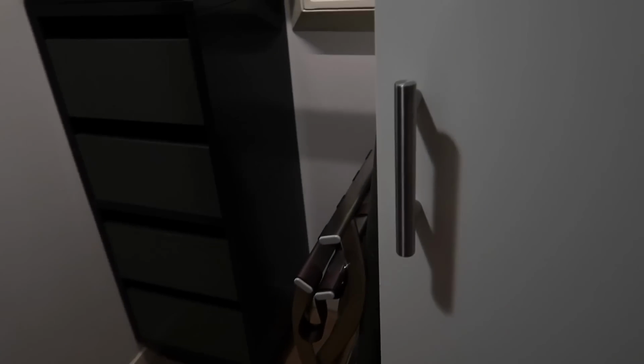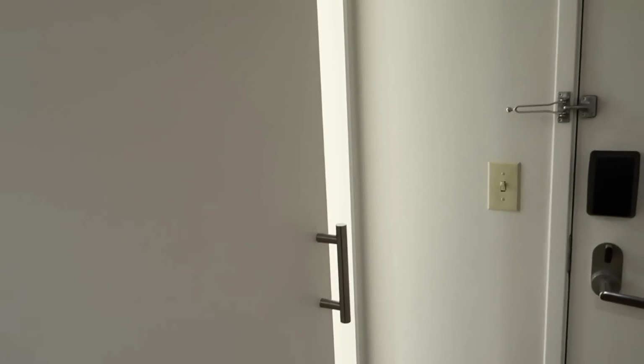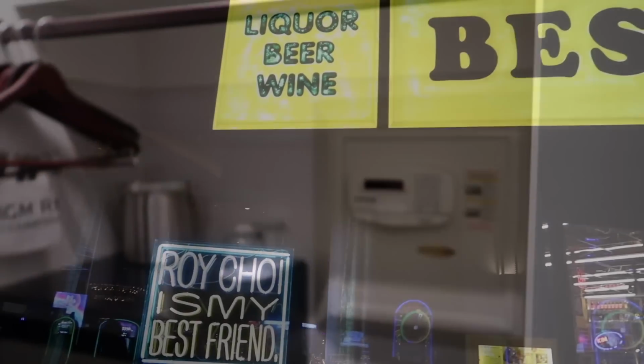Mike just showed me there's a hidden closet. So the door to the bathroom is also the door to the closet because they're so smart like that. Good use of space.